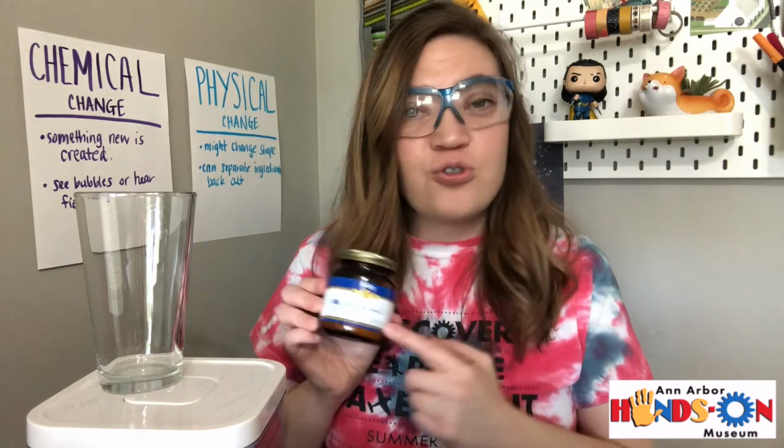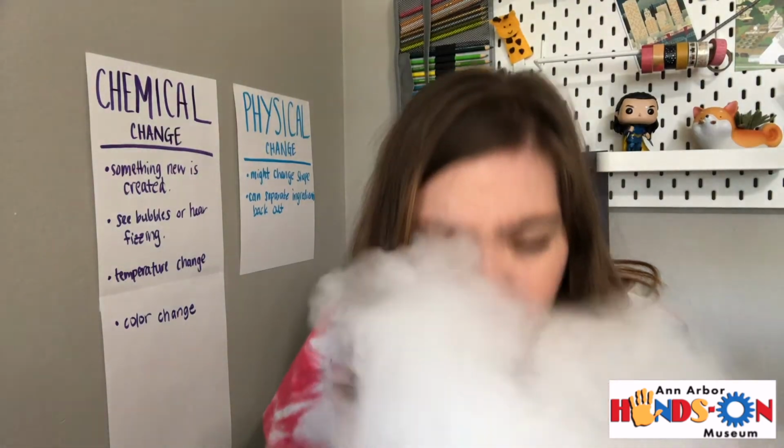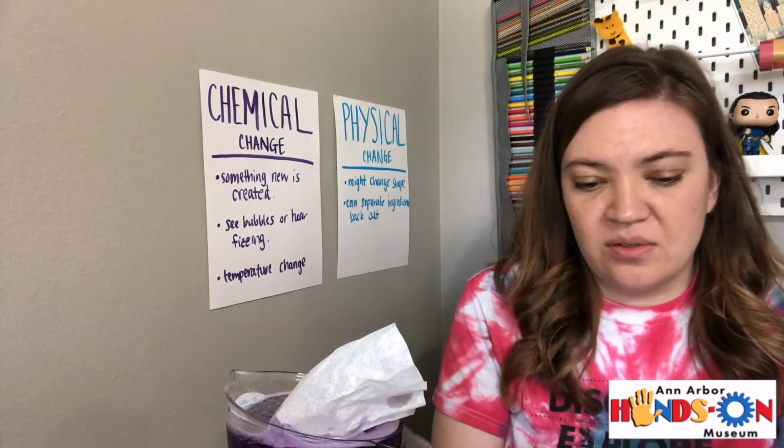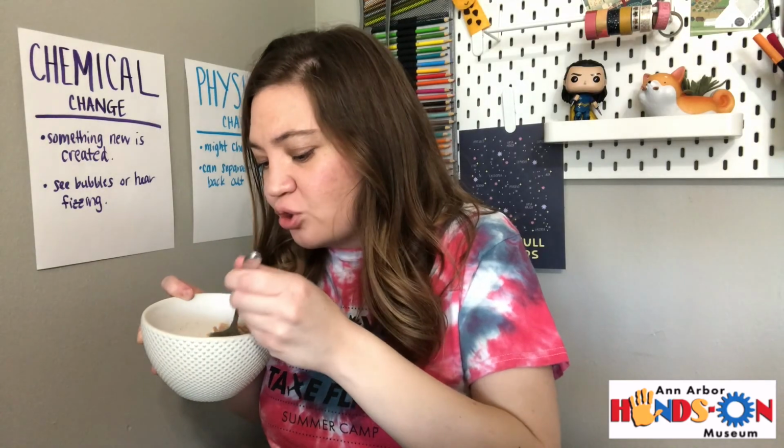This next experiment, I'm going to mix together hydrogen peroxide. Nope, that's not hydrogen peroxide. Converts the sugar in your bread dough in... Shouldn't burp. Woo. This was bad. I'm sure I'm going to eat the rest of this.